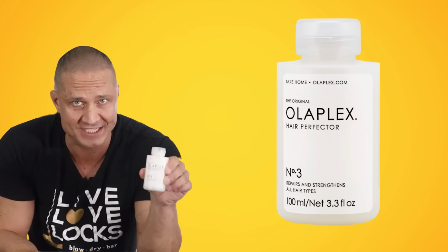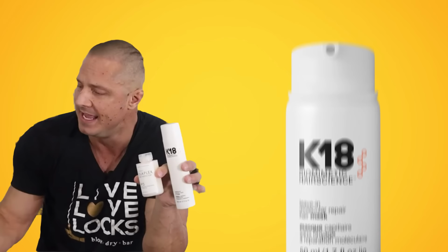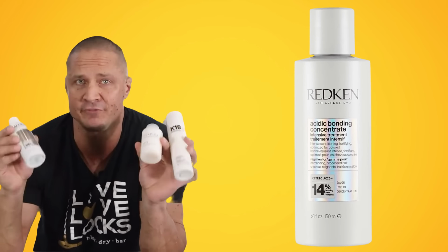All right, so let's regroup really quickly. We have the Olaplex 3 from Olaplex, the leave-in hair mask from K18, and then we have the intensive treatment from Redken. All you gotta do is figure out which one is the best.